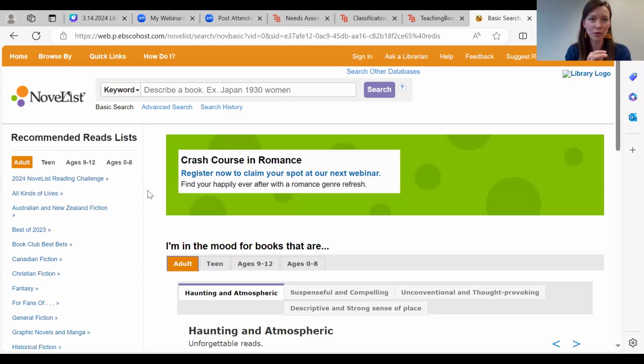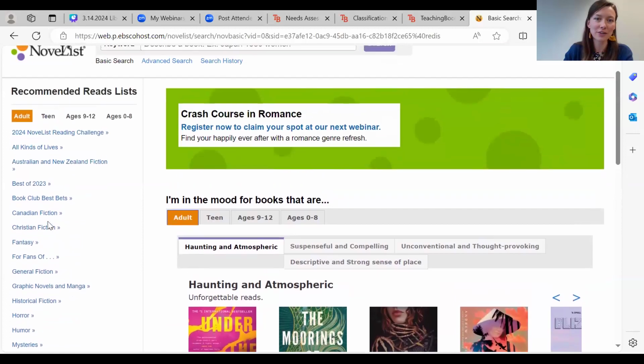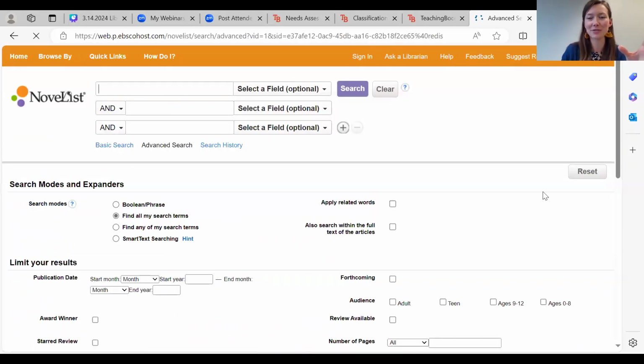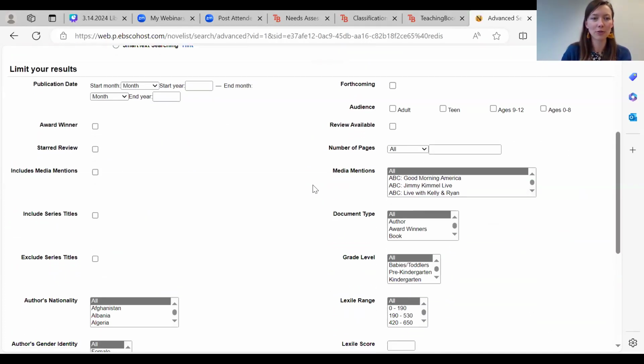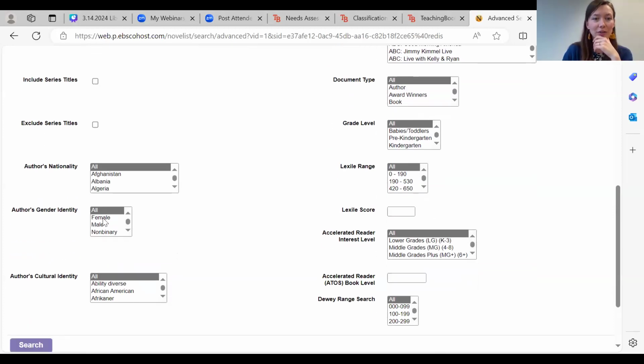Regardless of which you choose from the Library Now homepage of resources, they both will allow you, as you can see up here, to filter by age. These are kind of their standing, and some of them are visiting collections that you can click into by genre. But the advanced search on NoveList, I think, gives you the greatest sense of what it can do in helping you to filter. So you can filter by an author's nationality and author's gender identity.